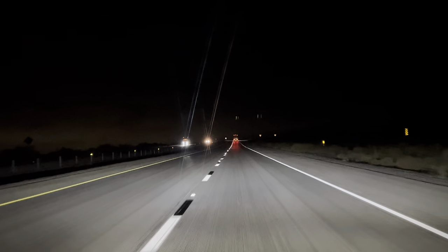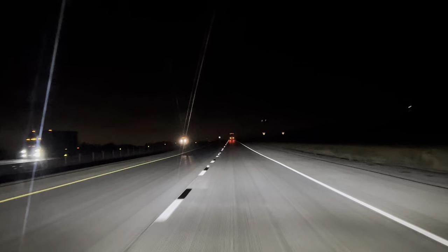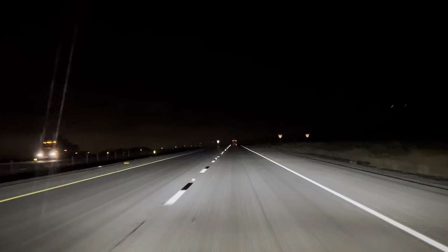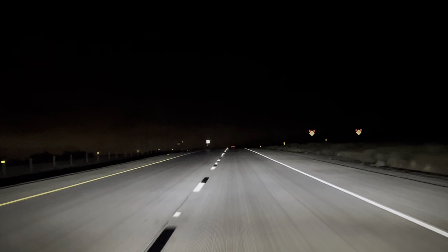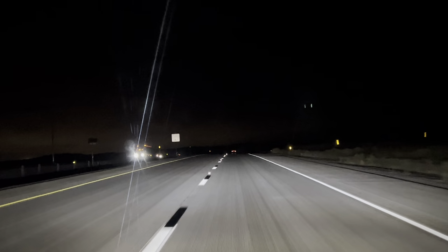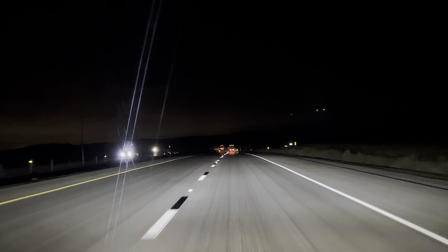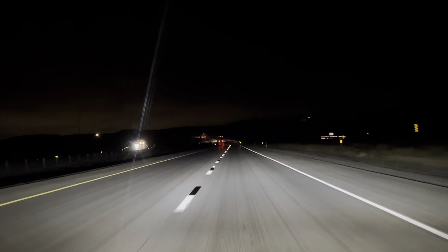So Interstate 10 goes right along the U.S.-Mexico border here. I can literally see Mexico. All the lights on the left, you can't really see as well on the phone. But to the left of me, I can look out the window, I can see Mexico. The whole drive, you can make out the border because there are lights along the border on the other side.